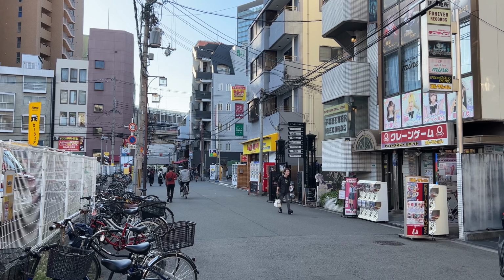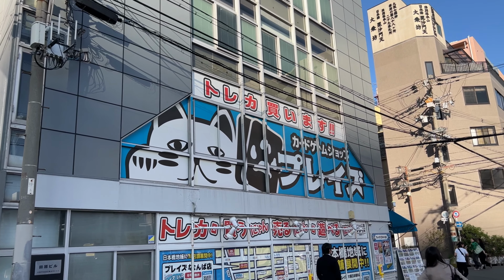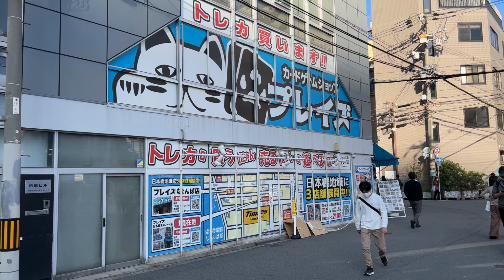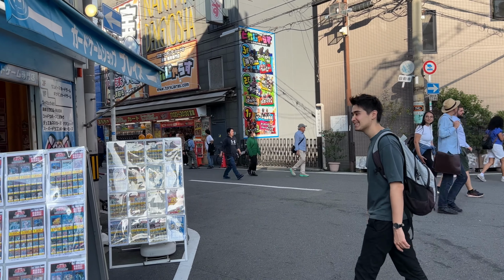And again guys, super crazy, we just went to Toreka Park over there and here we are now at card game shop Playzoo, and yeah, directly the next place, let's check them out. And there's actually the next place, so let's get first in here and then we'll go there.